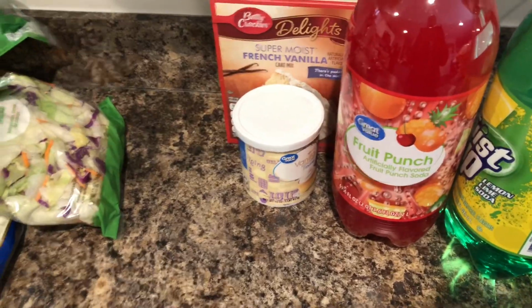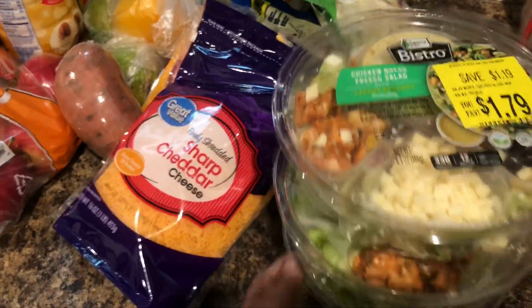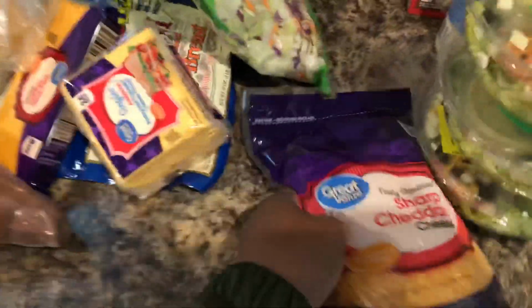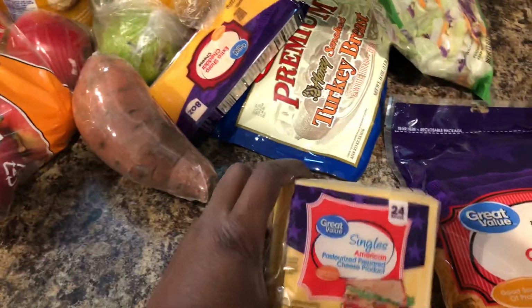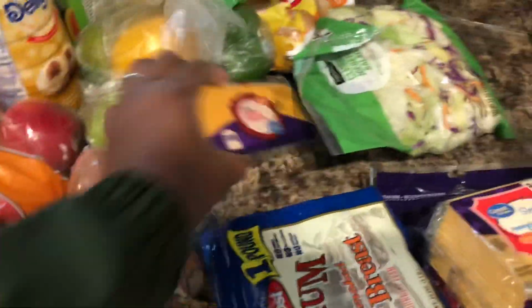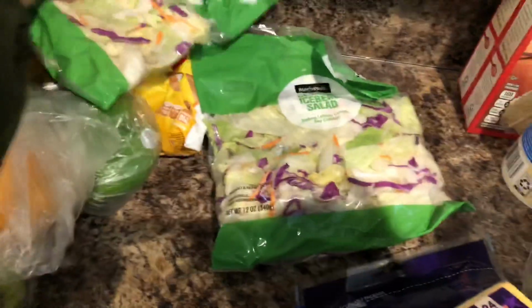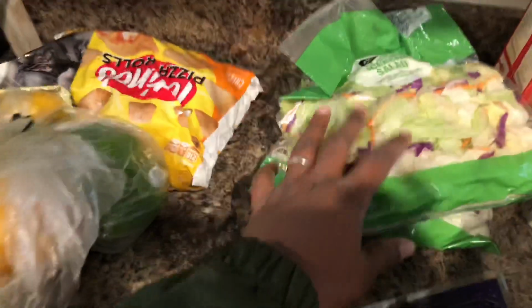I have more stuff. Then for regular budget, I have just a bunch of these for my husband because he's on a health kick now. We have cheddar cheese. We have sliced cheese. We have turkey breast for the kids for their lunches. And then I have extra sharp cheese that you can cut up for their lunches. I have some salad over here for me because these are what I eat.